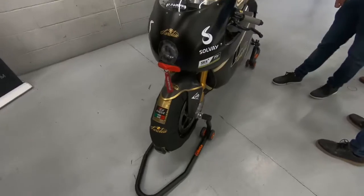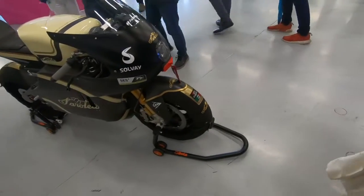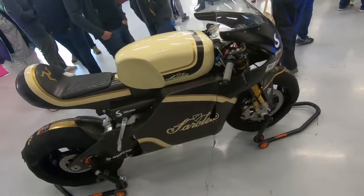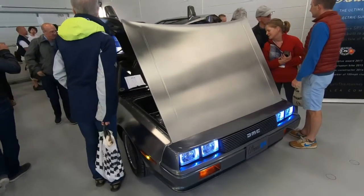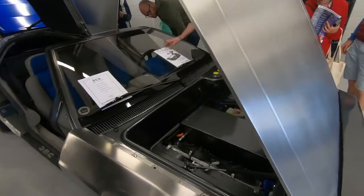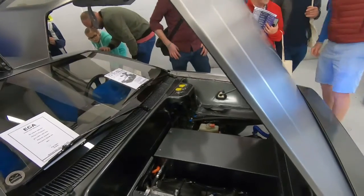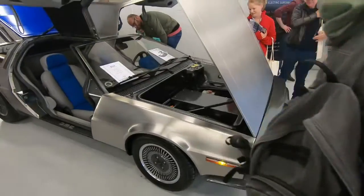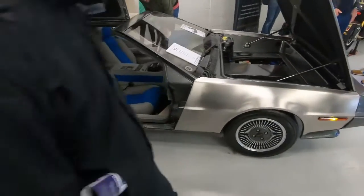Then we've got Sarolea, I believe I'm pronouncing that right, from Belgium, with their electric motorbikes. And the Utopia EV DeLorean conversion, which was drawing a lot of interest. I believe this one also ran the Tesla large drive, which definitely seems to be the motor of choice at the moment for conversions.